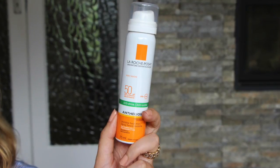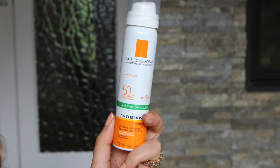So the first one is a sunscreen, but it's a sunscreen with a difference. I mentioned this in a vlog a couple of weeks ago. It's the La Roche-Posay Anthelios Mist. And it's absolutely brilliant if you need to top up your sunscreen throughout the day, but you don't want to take off all your makeup and have to start again, or you just want to do something really quick and easy.